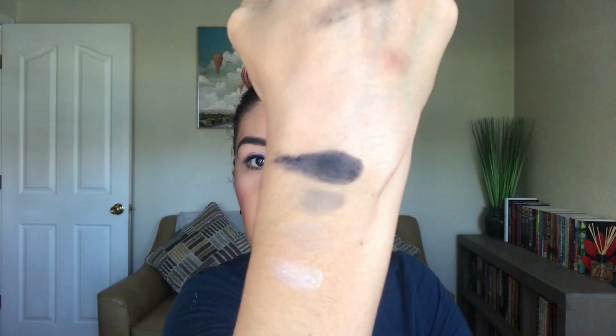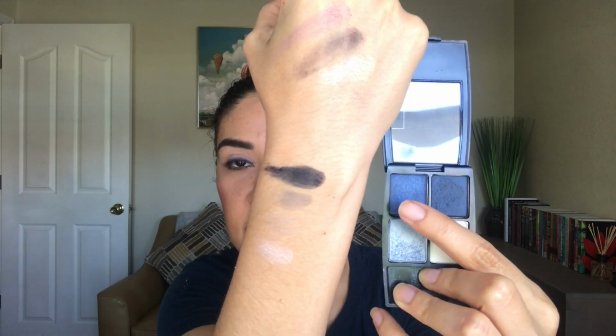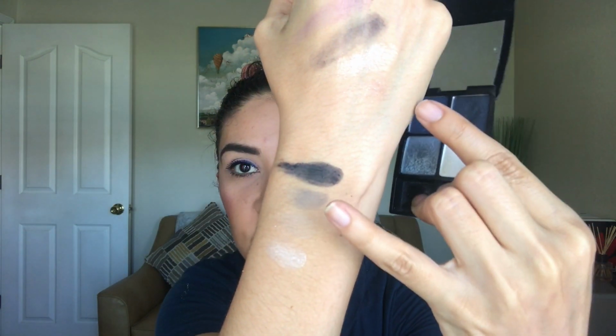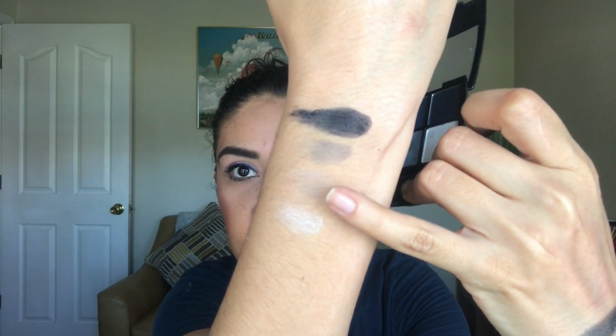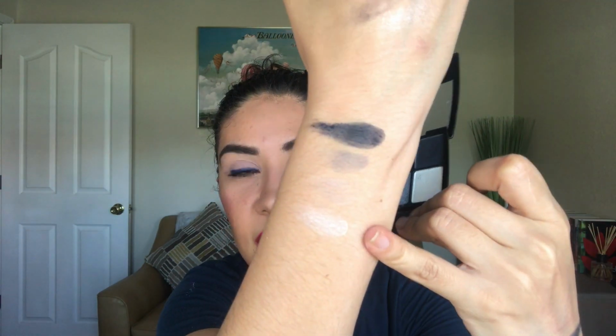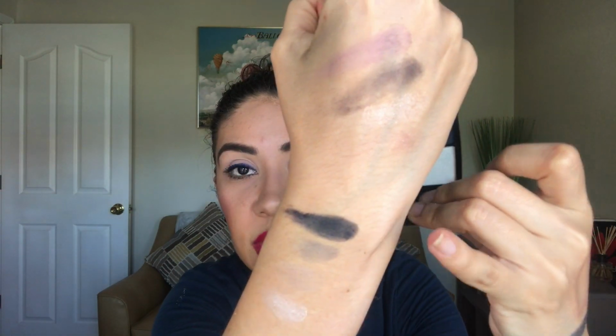And same thing with this one. It's starting to get hard pan, and it's not very pigmented. The only shade that's really pigmented is this one, and then underneath that it's this lighter blue, and you guys can see it barely swatched right here. This baby blue has hardly any pigment. It's this one right here, and then the white one does have some pigmentation to it, but I don't wear white eyeshadow. So to keep this whole thing just for this dark color right here, which is another color that I hardly ever use.